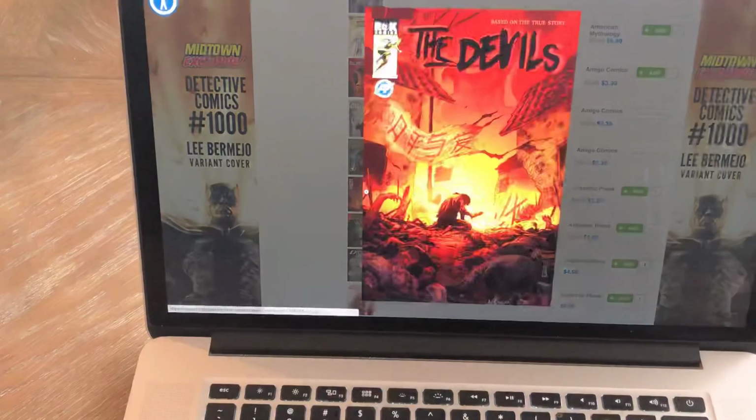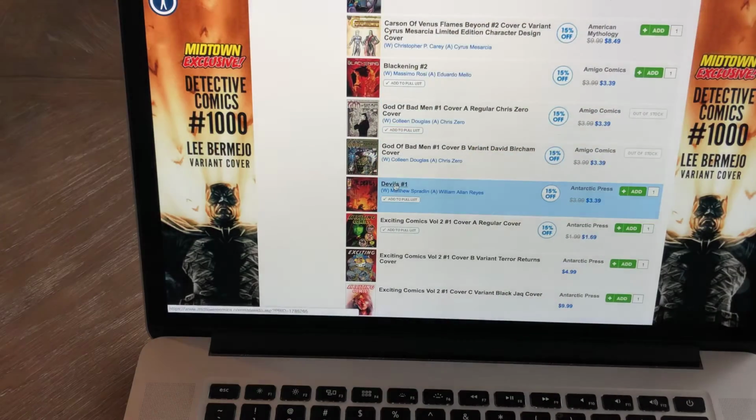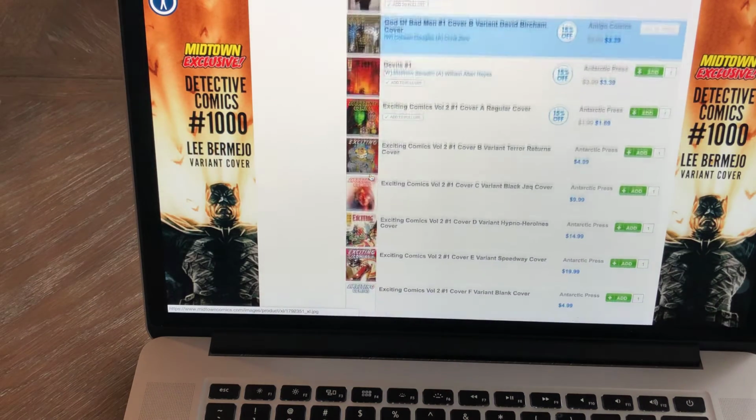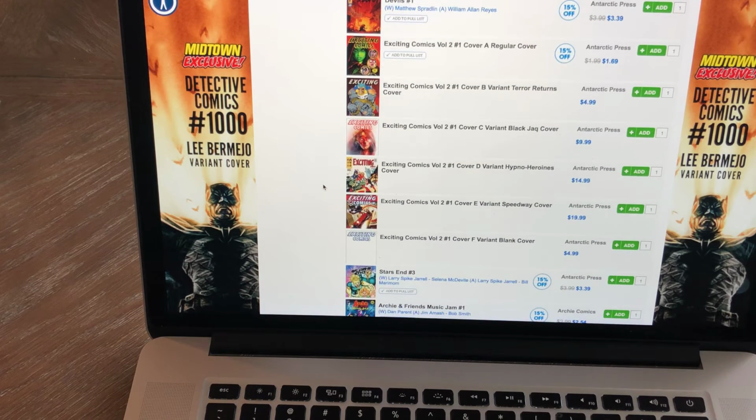Antarctic Press, Devils #1, cool cover. Seems like an interesting story. It's based on a true story, so let me see what the premise was again. A true life horror story rooted in the end of World War II. Two Japanese soldiers struggle to make it through a deadly island swamp as the dark sins of their less honorable Japanese soldiers' comrades come back to extract their bloody revenge. So that looks good. I got that. I picked that up. Still available on Midtown. Hasn't sold out yet, but don't wait on that.